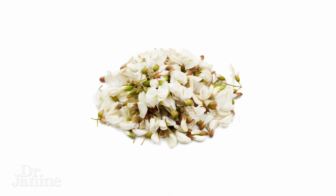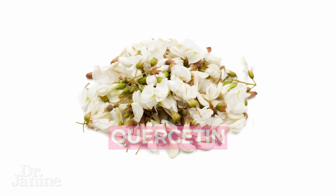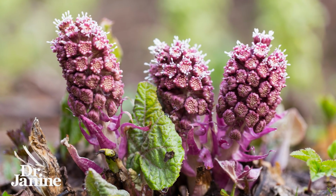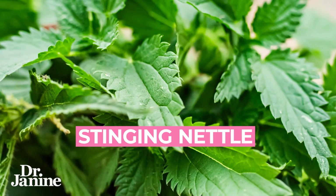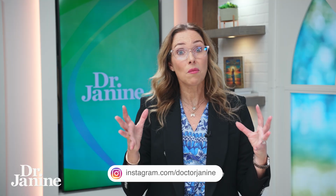This is remarkable. So the combination of quercetin, a natural antihistamine from the Sophora japonica plant, beautiful natural ingredient that doesn't give you the drowsiness and some of the negative side effects which often go with conventional antihistamines. Butterbur, also a plant, a natural antihistamine, and stinging nettle, also a natural antihistamine that Mother Nature gives us without those negative side effects. Okay, now I promised I would show you that acupuncture point for motion sickness.